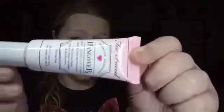I have a Hangover by Too Faced. This is their Hangover replenishing face primer, and this is $34 at Ulta if anybody's interested in knowing. I'm going to put that all over my face because I love it, guys. This is really good primer. At least for me, it works really well. I'm gonna let that set for 2 minutes, and then we are going back in. I'm actually gonna do my eyeshadow before I do my foundation today.